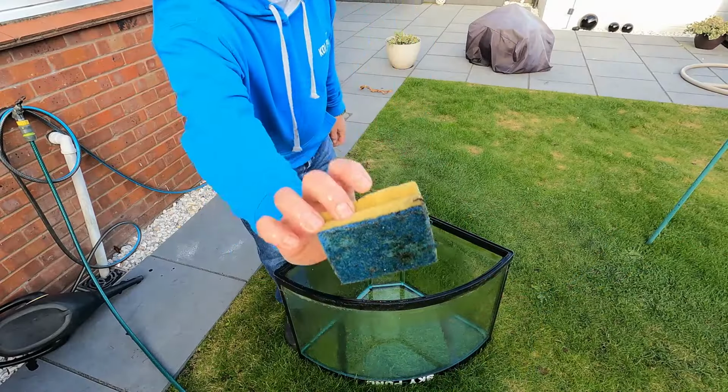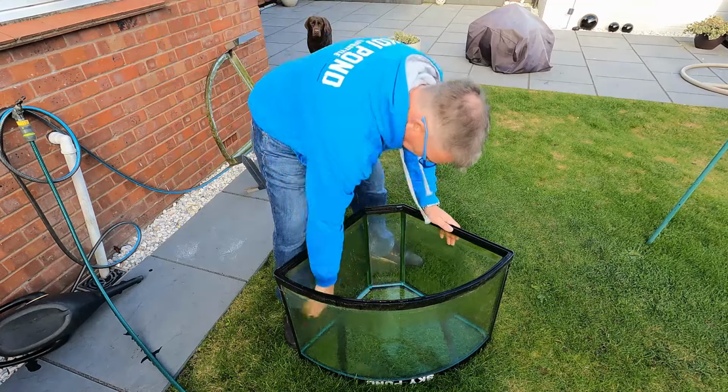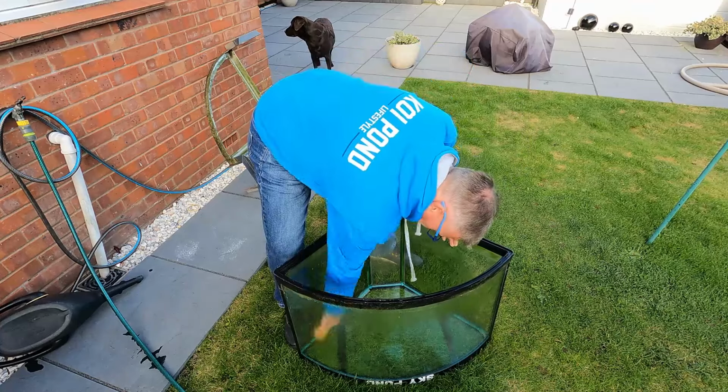An old kitchen sponge that you've thoroughly rinsed out to make sure there's no detergent left in it just wipes through and cleans it off. So it doesn't take a great deal to do it, but that is one of the cons.